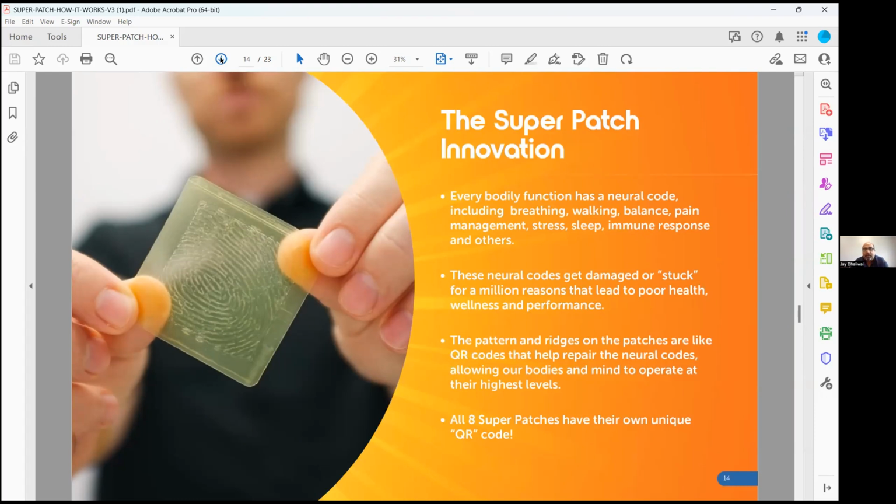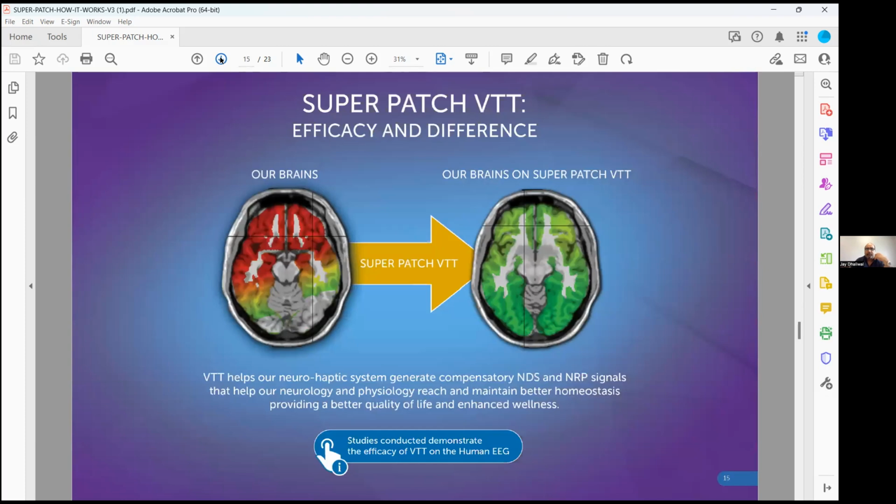All of the patches will have a unique braille pattern on them. So what we've developed is braille for the brain. Each patch triggers a different response on our skin that's interpreted by our mind, which corrects compromised signals. As soon as those compromised signals are repaired and restored, we start seeing an immediate cascade of benefits. Because there's no ingestion involved, because there's no delay involved, because our neurological system operates almost at the speed of light, the response is immediate. This isn't try it for 30 days and you're going to feel something. You're going to feel the benefits very quickly. So what does it mean? We call our technology vibrotactile trigger technology.